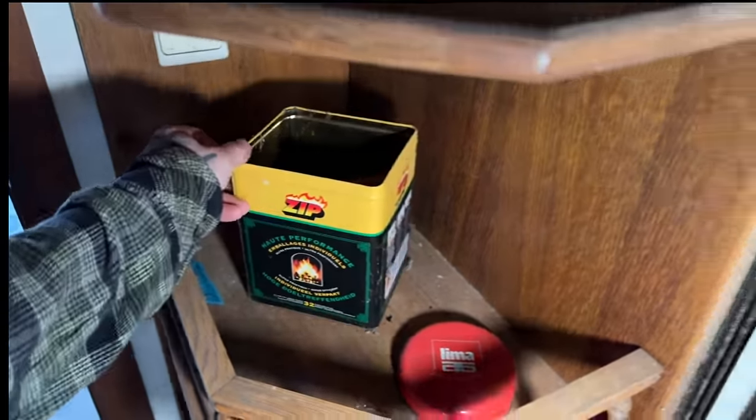Oh my God, that was very close. That was very close. Oh my God, that would have made a horrible noise if that had fallen over. Luckily I saved it. Right, okay, let's go and have a look upstairs.